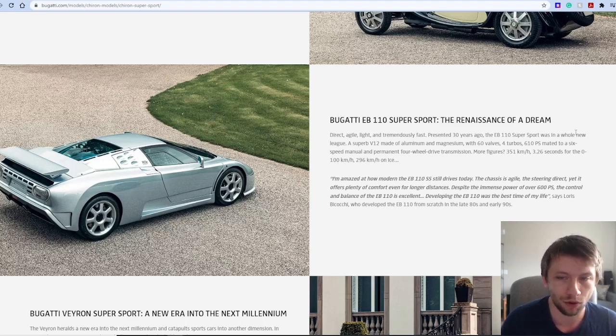6-speed manual, of course. Incredible figures, even by today's standards. Even here's the quote: "I'm amazed at how modern the EB110 Supersport still drives today. The chassis is agile, the steering direct, yet it offers plenty of comfort even for longer distances. Despite immense power of over 600 horsepower, PS, the control and balance of the EB110 is excellent."